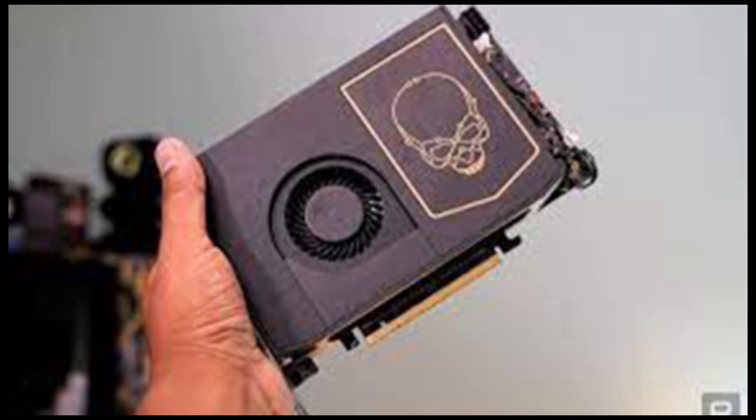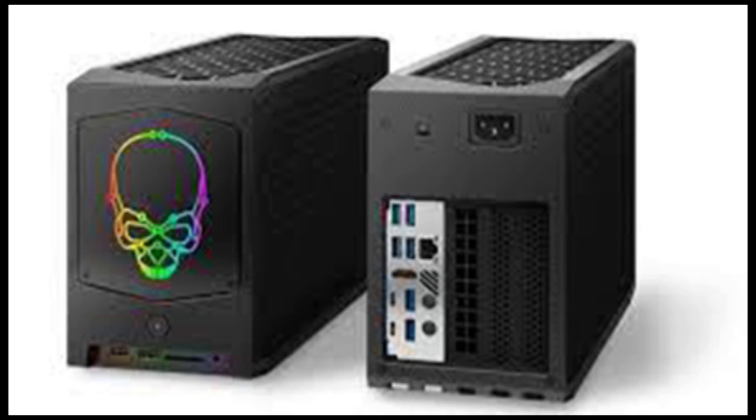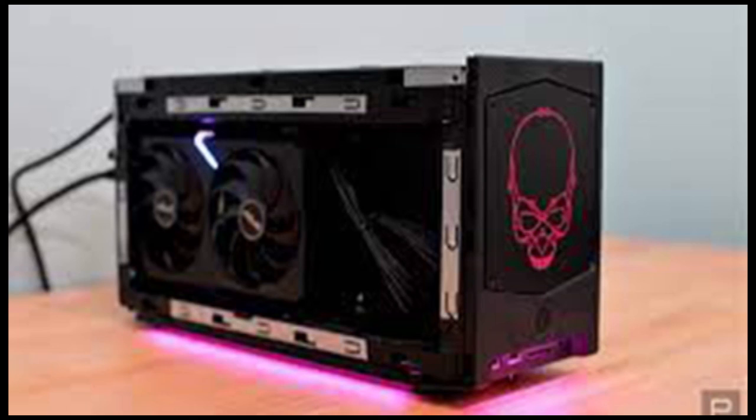Intel's vision for a world where desktop computers can be both powerful and tiny is slowly coming into focus. Now, with the NUC 11 Extreme, Intel finally has a beefy miniature PC that I could actually recommend.